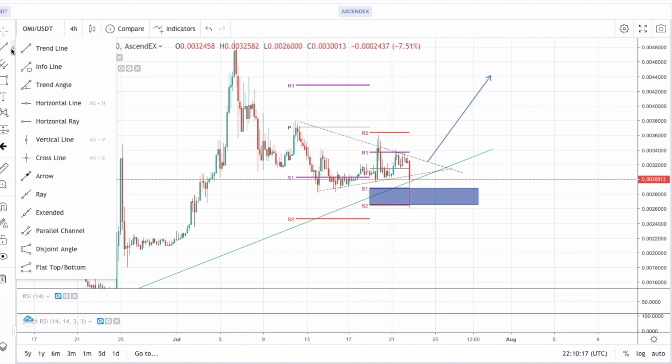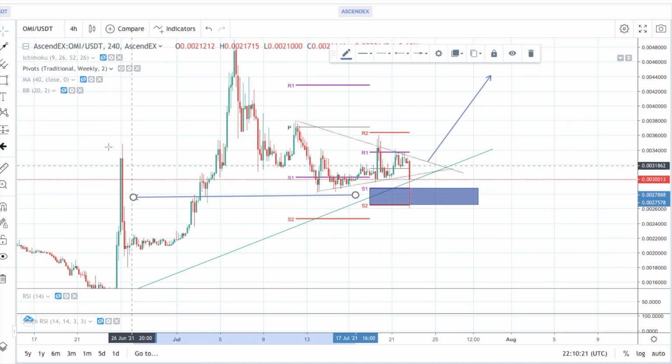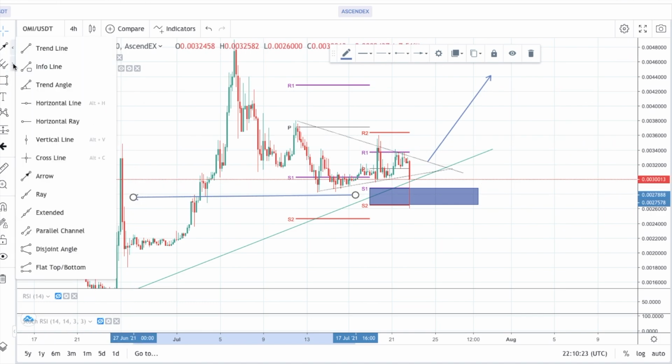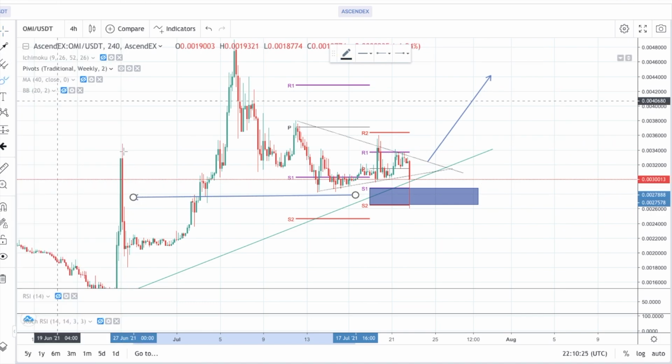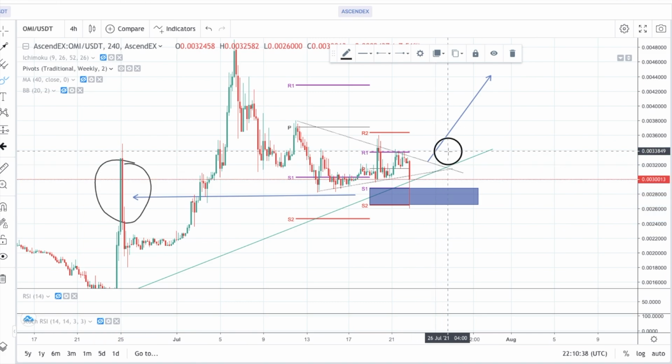So once you already understand this and you look left, this is where the other dump occurred. Everybody remember the fact that this zone right here was where the other dump occurred, when the price went up and we had a huge dump. And those people that did dump there, they tried their best to dump here, but there is a lot of force pushing it to the upside.